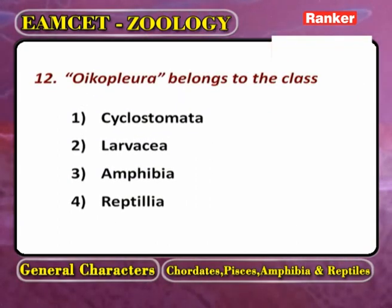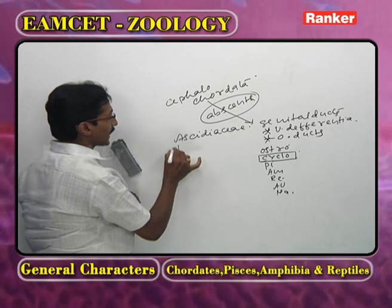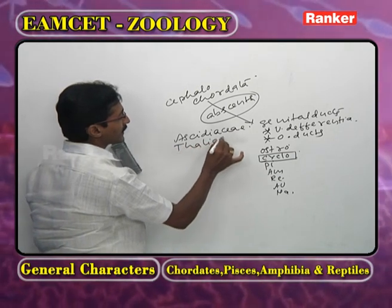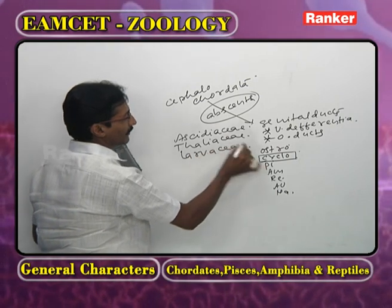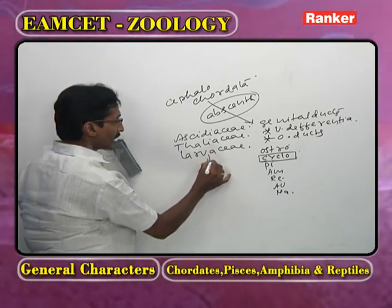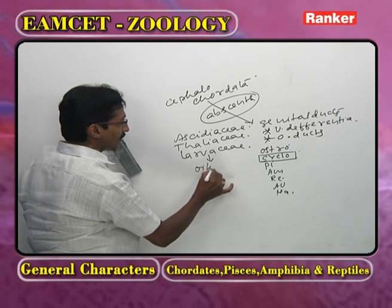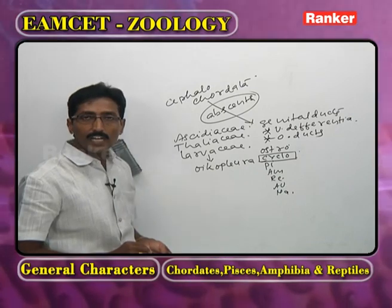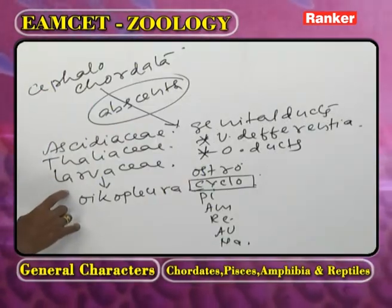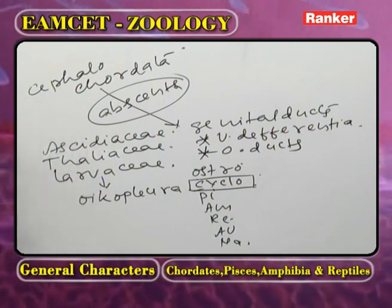Oikopleura belongs to the class? Now, as we observe the urochordata, in the urochordata, one example is Ascidiacea. The second one is Thaliacea. And the third one is Larvacea. Now, what is the example for the Larvacea? Oikopleura. Now as we observe the Larvacea, this is the only chordate animal.